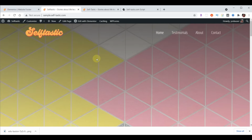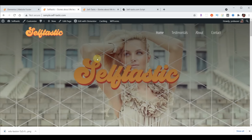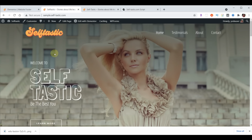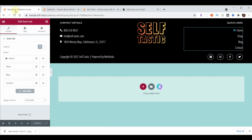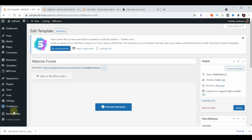So now our home page is totally complete. And we've accomplished a lot in a small amount of time. So I'm going to go back to my Elementor. I'm going to exit Elementor. And now that I've personally completed a substantial amount of work, I'm going to use my backup buddy.